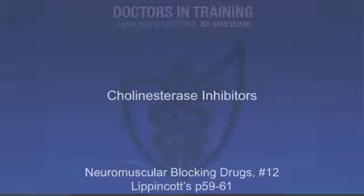Now, this is a competitive blockade, and it can be overcome by increasing the concentration of acetylcholine in the synaptic cleft. This can be accomplished by using what we talked about before, these cholinesterase inhibitors, like neostigmine, like edrophonium. These medications will then increase the acetylcholine in the synaptic cleft, so you can kind of overcome this competitive block.